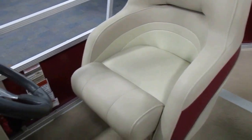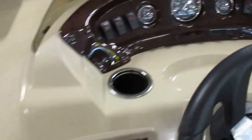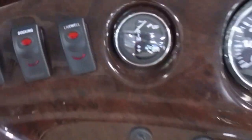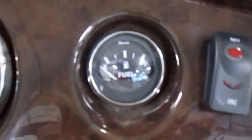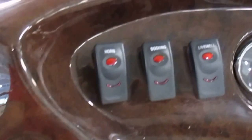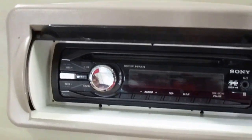Captain's bucket chair with slider and swivel. Faria gauges include tachometer, trim, and fuel. Lighted helm switches. Sony AM FM CD player with auxiliary input. And weather guard.